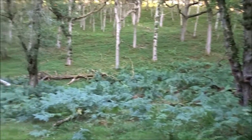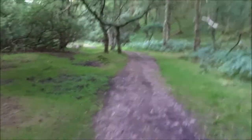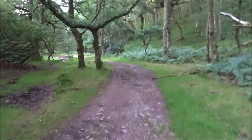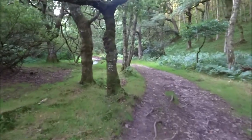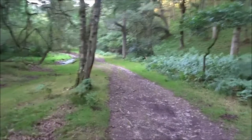Now, occasionally I have seen deer up here. But I think they're just getting the last of the sunshine now. They're getting the last of the sun. So this is a walk with Sheila on a beautiful summer's evening. I've been out all day. There's going to be lots of parts to this video.